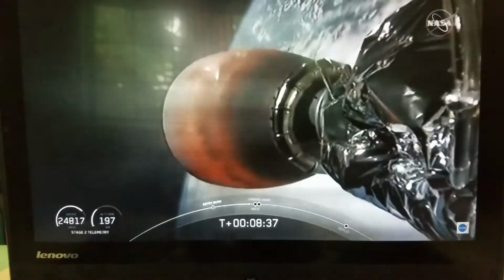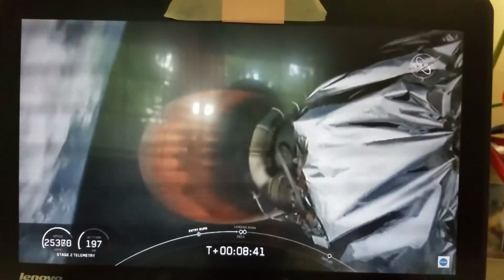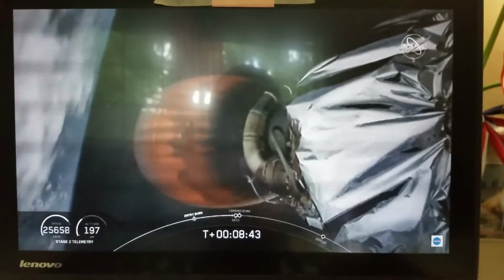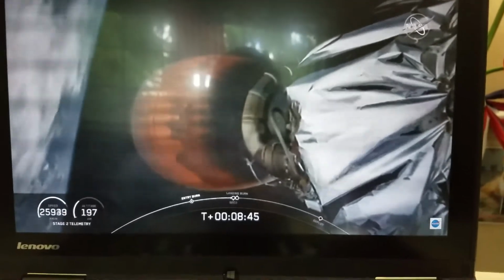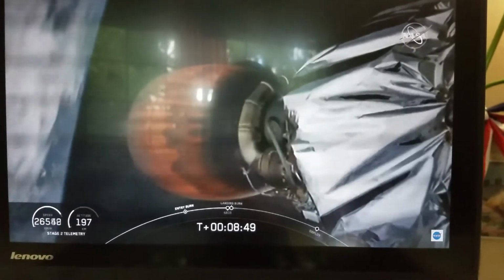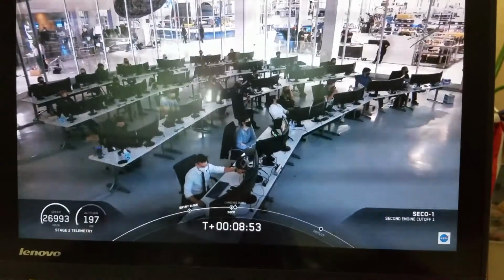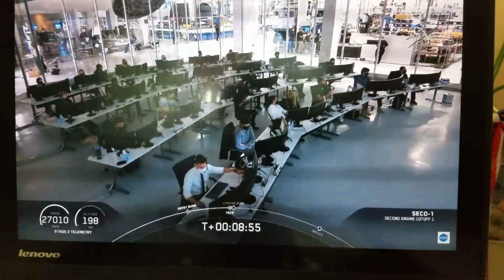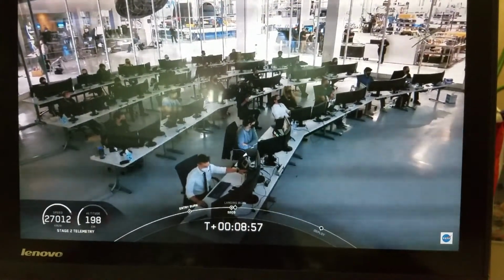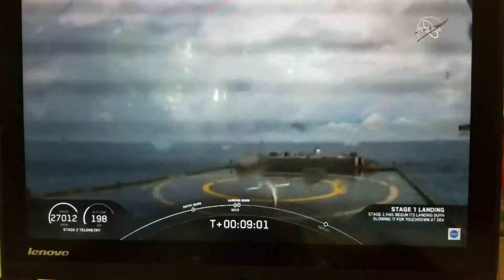Transonic. Copy, Shannon. You heard Shannon, so that just means they're in their final abort zones. If they were to abort at this point, it would either be an abort to orbit or to land off the coast of Ireland. Standing by for Stage 1 landing burn startup. Confirmation. MVAC throttle step. MVAC shutdown. Stage 1 landing burn. Confirmation of SECO, second engine cutoff.